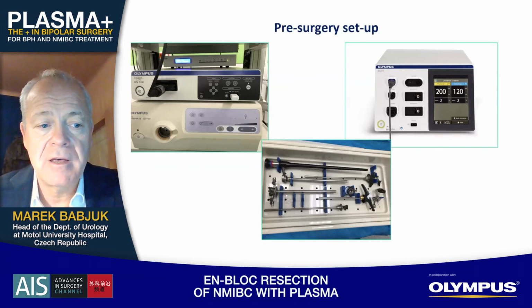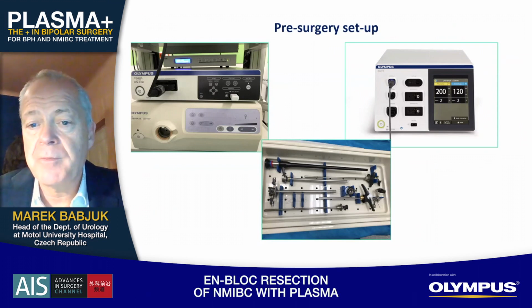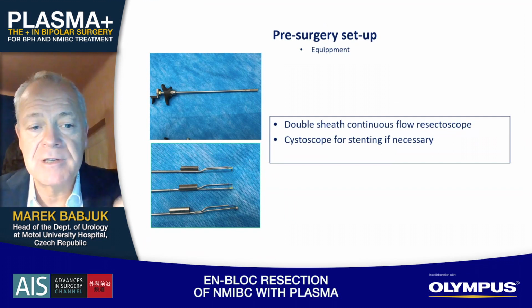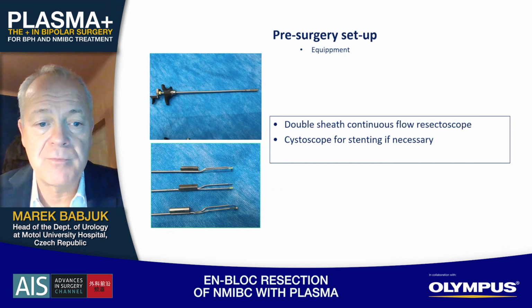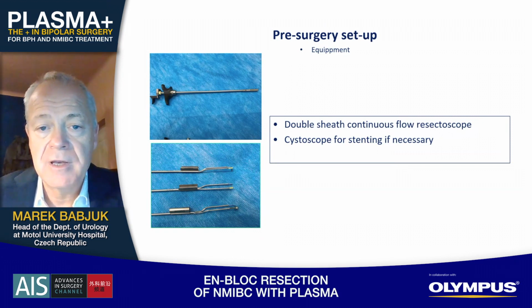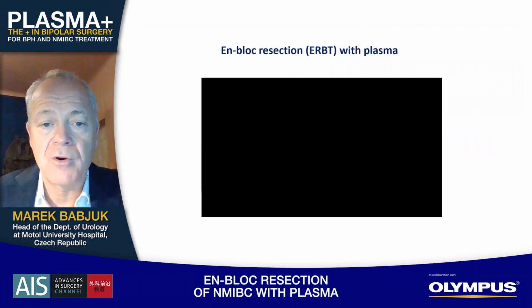What I use is this Olympus technology, which is the light source, including the NBI. This is the equipment, and of course the plasma generator. This is the new one, the Plasma Plus. And what I always need concerning equipment, I use this endoscopic Mandrin, which can help you to insert the endoscope under vision, which is very safe, particularly in men. And then, as you can see, I use different shapes and kinds of loops according to the procedure I'm going to perform.